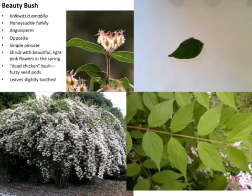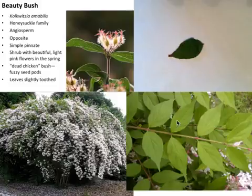The next one is beauty bush. Scientific name Kolkwitzia amabilis. It's also in the honeysuckle family, and it's an angiosperm. Its leaf arrangement is opposite, and it is a simple pinnate leaf. It's a shrub with beautiful light pink flowers in the spring. They just get covered with them.